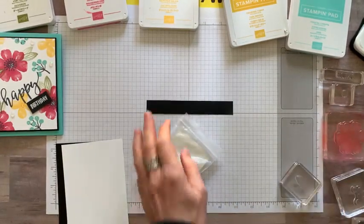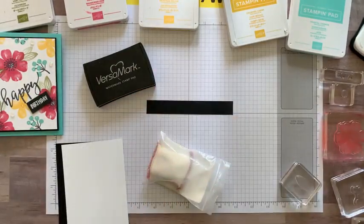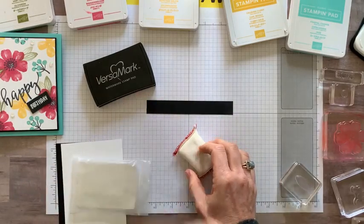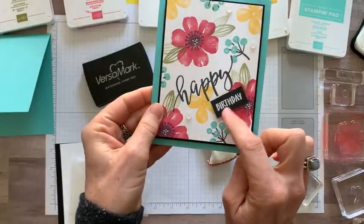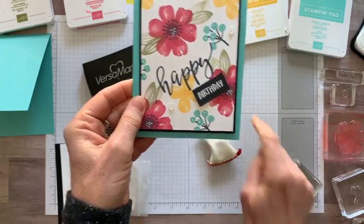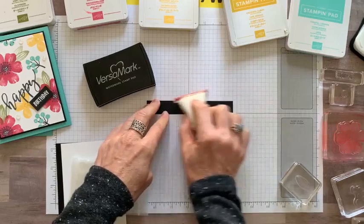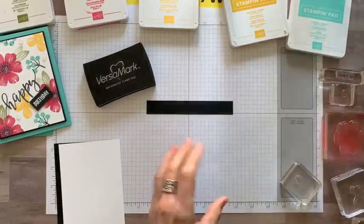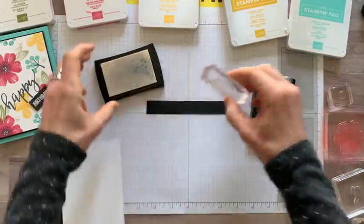I am going to, let's see. I did find that this was helpful. I'm trying to decide if I want my glasses on or not. I think I'm taking them off for a sec. With the sentiment, I think with the birthday sentiment, you can get ink or the embossing powder in places that you don't really want it. So I think this little embossing buddy is very handy to have. It kind of helps just make sure that you don't get powder where you don't want it. Okay, that's Memento ink. We don't want that. We want our Versamark ink. And we've got our birthday stamp.